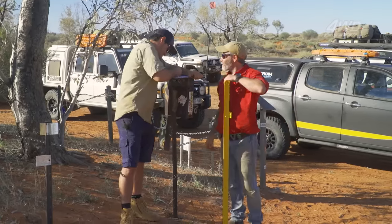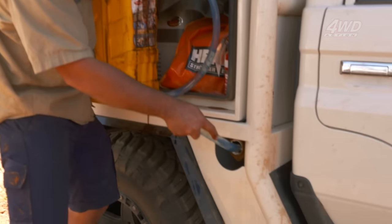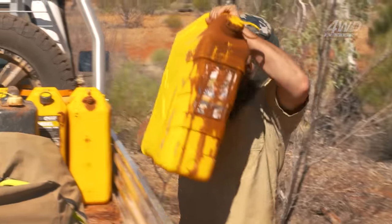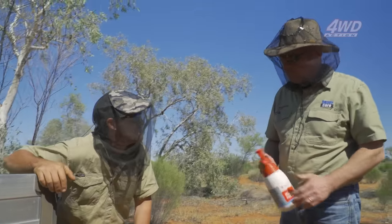In my opinion, it's a good idea to try and get the fuel from your jerry cans into your fuel tank as soon as you can. That keeps your centre of gravity good and makes driving in the desert a lot easier. Just about to fill the vehicles up. Andrew's got a great little tip that I reckon everyone should use. I didn't think about this.